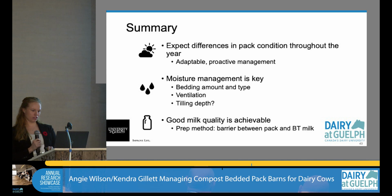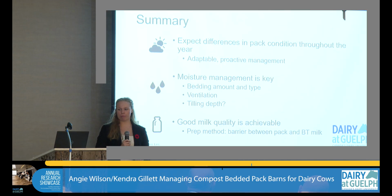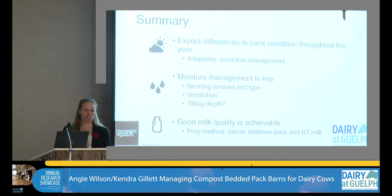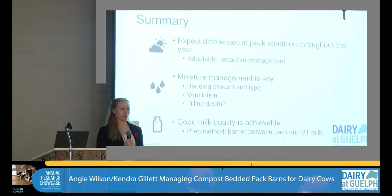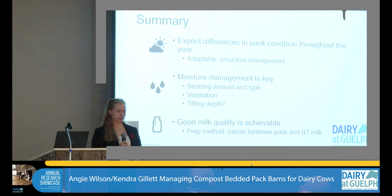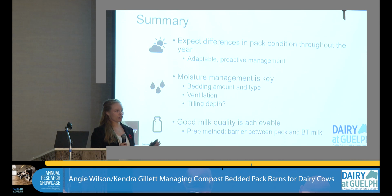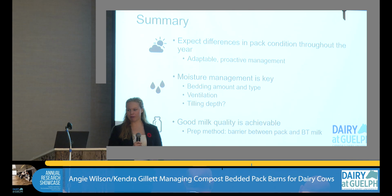This includes adding enough bedding and bedding of the right type to support composting. So Kendra mentioned that sawdust can be challenging to get in the winter due to supply issues. It's also costly. These systems require much more bedding than what would be used in tie stalls and free stalls. So it's important to know that before choosing a system like this. And along those lines, they also require much more area per cow than free stalls and tie stalls. Ventilation is important, not only for cow distribution across the pack, but also to get moisture out of the barn once it's been released from the pack.